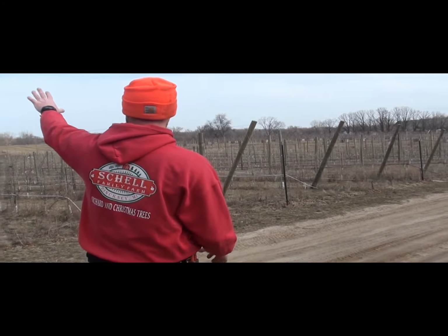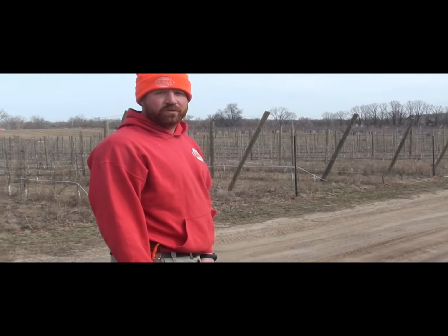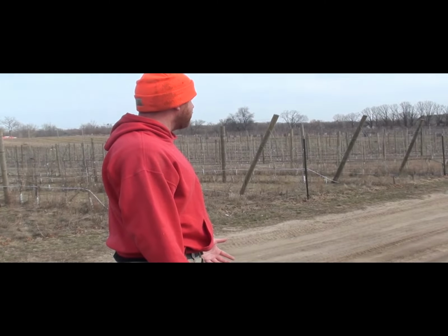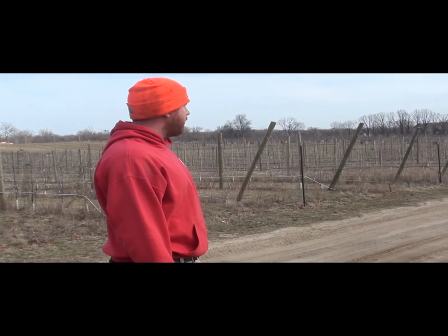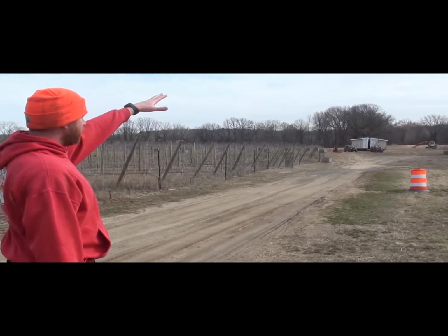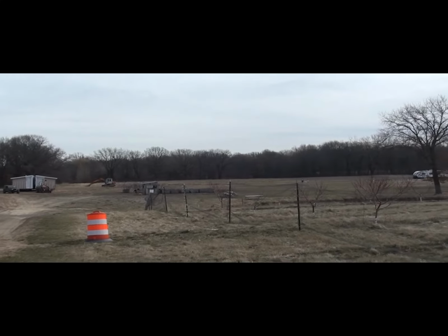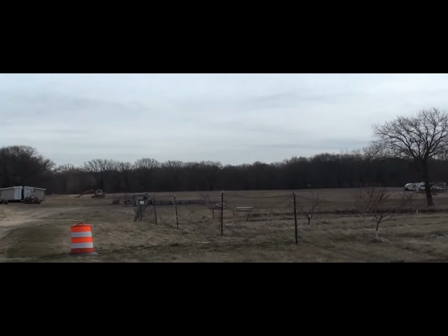So this whole section over here is going to end up being fruit. I'm thinking we'll end up with 10,000 fruit trees or so, roughly. We'll see when it's all said and done how close we get to that number, but definitely think we'll get close. And then if you look out further in the distance, you'll see a camper, you'll see a little excavator. Last year that was our pumpkins and our sunflowers, which turned out really well.